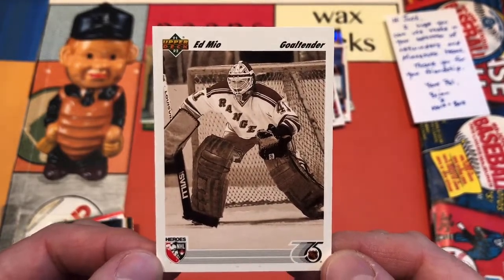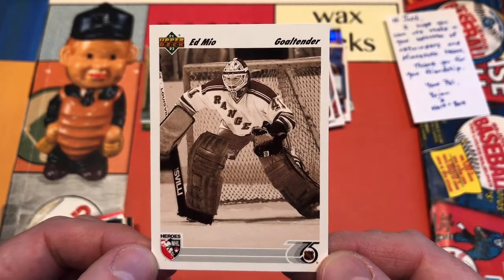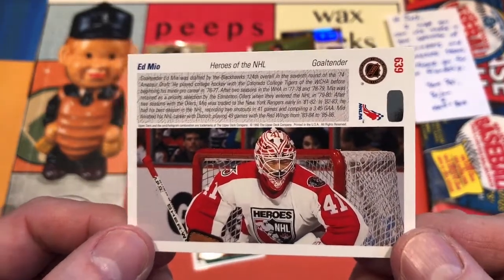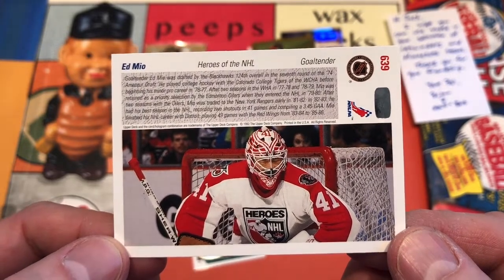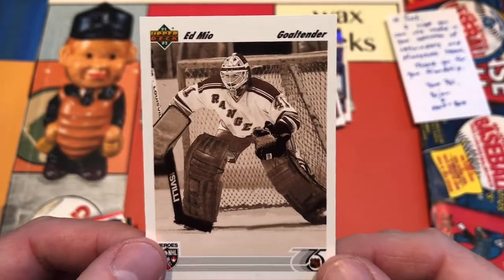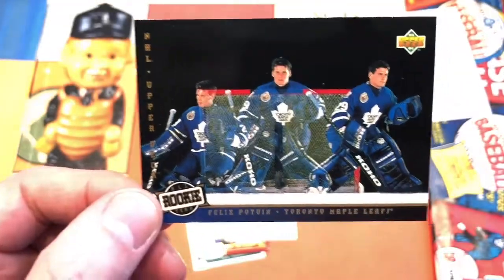Ed Mio, got a Ranger goaltender there. And it's NHL Heroes. This looks like kind of a throwback. I'm not familiar with Ed, but I could do some reading on the back here. Heroes of the NHL. Tells you about Ed, and well, I'll have to look into it. Great looking card there, though. Going to fit right into that goalie binder. I'm thinking about expanding the goalie binder.